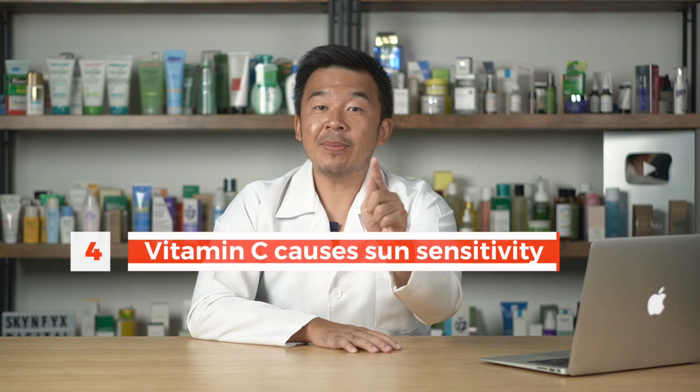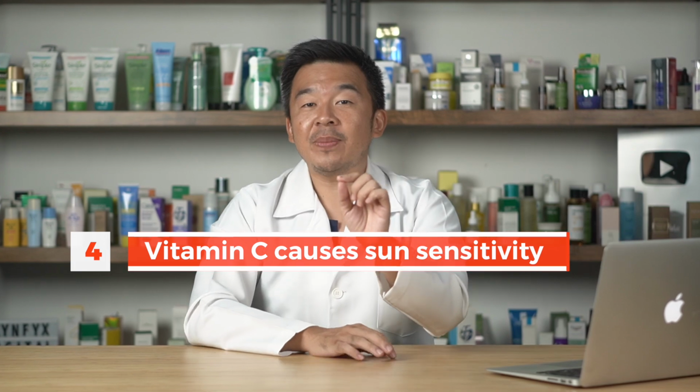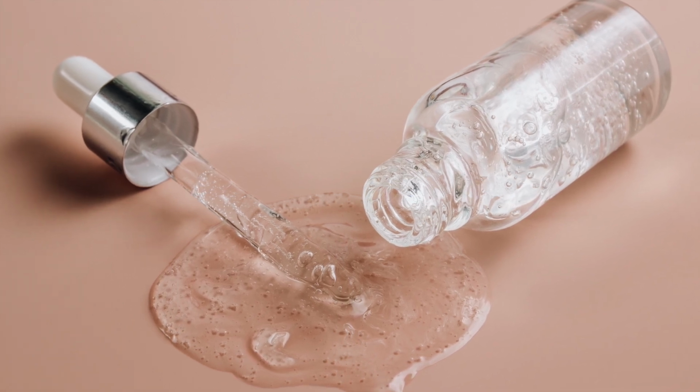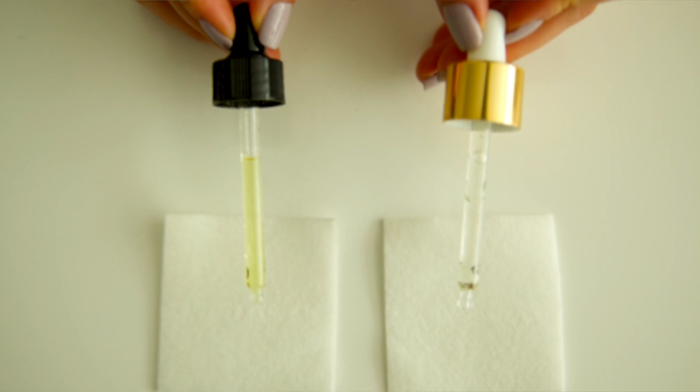Number 4, vitamin C causes sun sensitivity. For many years, vitamin C has been touted to be a nighttime skin routine only. It means you should never use vitamin C during the daytime and you can only use it during the nighttime. The reason for this is because vitamin C is acidic and they're afraid if you apply an acid during the daytime, it can irritate your skin, causing your hyperpigmentation to become worse and accelerating the aging process. And it doesn't help that vitamin C, when exposed to sunlight, oxidizes and changes color. Hence, there is that particular fear.